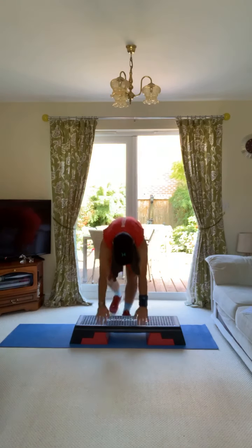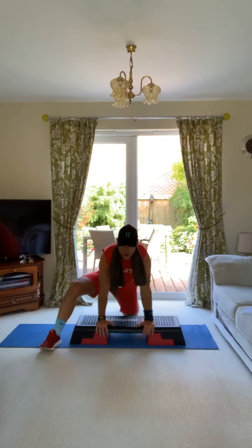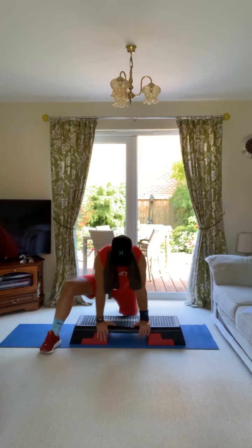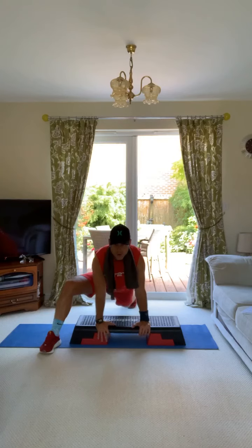Good, right, from there, get into that press-up position, hands on your step, get that foot past your hands, take your back knee off the floor, and lean forward. Oh, excuse me. Really good stretch after doing all those Spider-Mans.